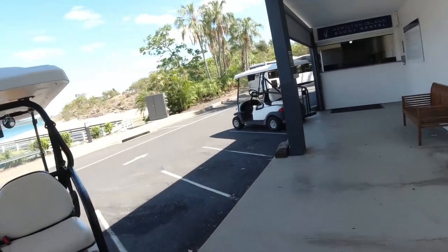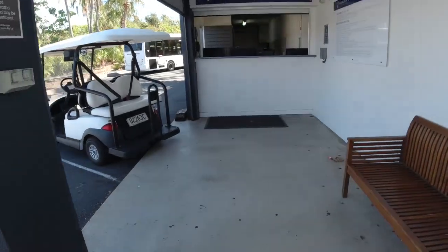But yeah, flying into Hamilton Island, it's probably one of the most beautiful scenic flights, or one of the most beautiful approaches I've ever done. I can't wait to do a scenic flight around the area in the arvo. Hello? I think I'm in the right place, but there's no one here.